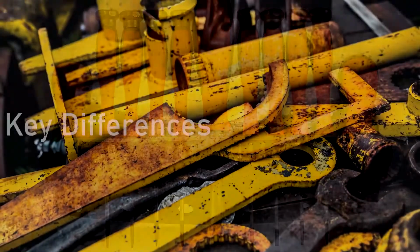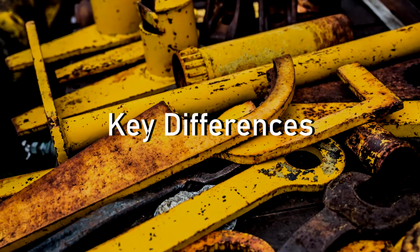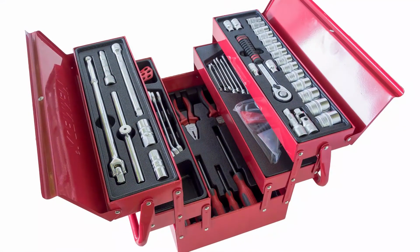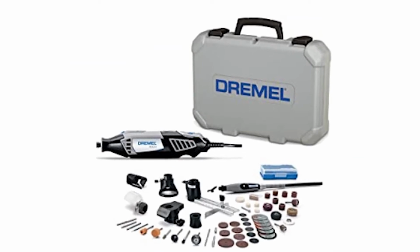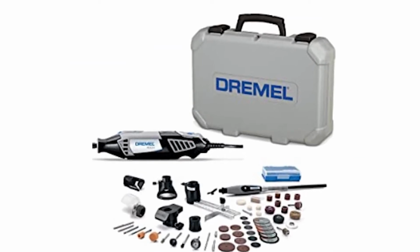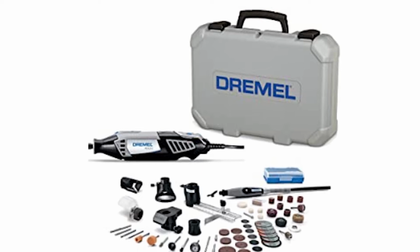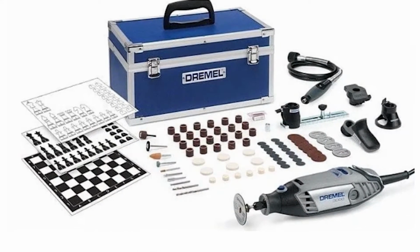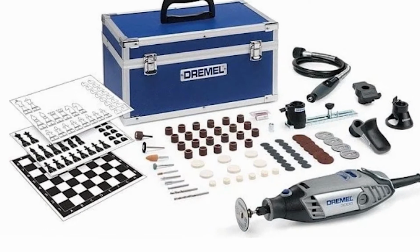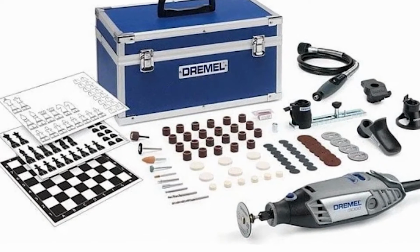So now I'm going to show you some of the key differences. We've got a few here for each of the 4000 and the 3000 Dremels. The Dremel 4000 is a newer model of the two, and so it tries to make up for some of the shortcomings of the model 3000. This means that there are some differences between the two tools. Key among them is the electronic feedback control and kit options, and here is how the two tools differ.